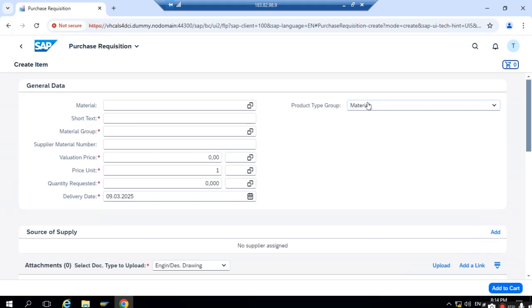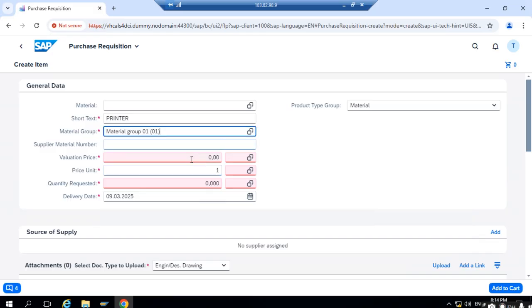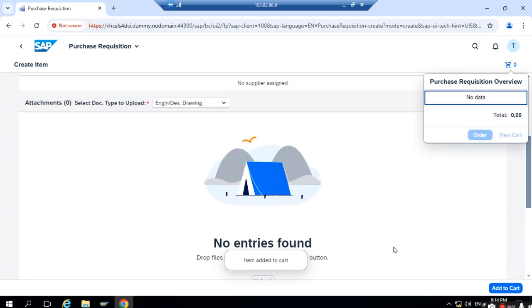By default the system is selecting material, and we'll keep it as it is. In the short text field we'll enter a printer. In the material group field we'll select material group 01. In the valuation price field I will enter a random price of 10 USD. Then in the price unit field enter some unit, and in the quantity field enter a quantity. We'll keep the delivery date as it is. Now click on the Add to Cart button.